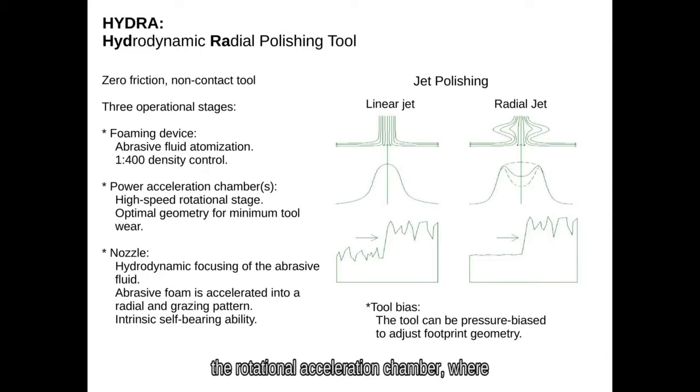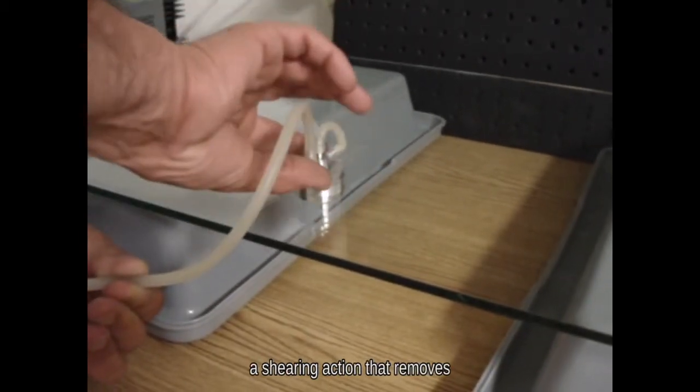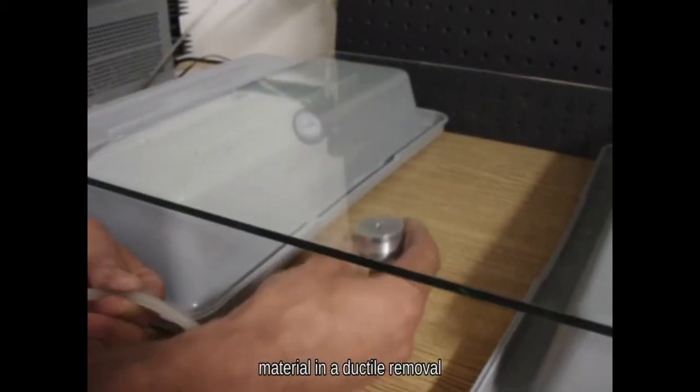This foam then enters the rotational acceleration chamber, where it is sped up to high revolutions per minute. The rotational energy of the flow then turns into radial velocity in a nozzle that forms between the tool's divergent output and the workpiece. In this way, the abrasive particles graze the workpiece in closely tangential trajectories. Thus, the polishing particles generate a shearing action that removes material in a ductile removal process.